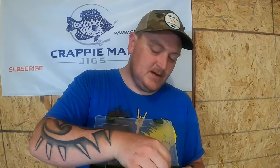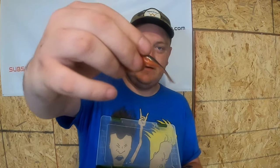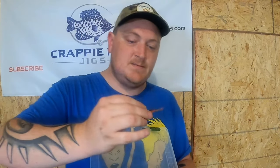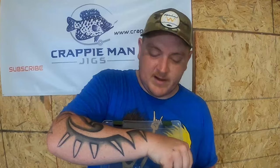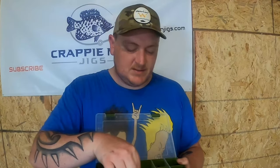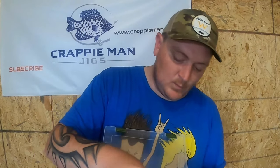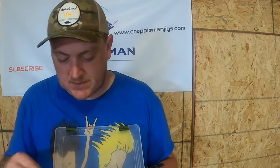We've also got this custom color I made. It's kind of like a sunrise kind of deal, orange on the bottom with some purple on top. But we also have the new color in the swim bait, the tequila sunrise. That's going to be on the website sometime today. We also have in the little minnow, the Cajun, really killer bait. And we have the new micro blue and pearl. That's going to be on the website also.